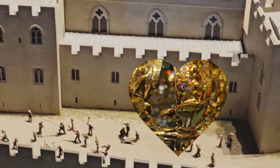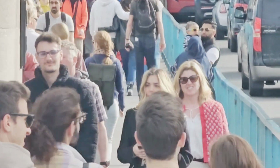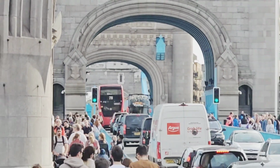So today we are going to explore the Tower of London. It is next to Tower Bridge. You can see behind me, this is called Tower Bridge. People also know it as London Bridge. Actually, it is not London Bridge. London Bridge is the next one.